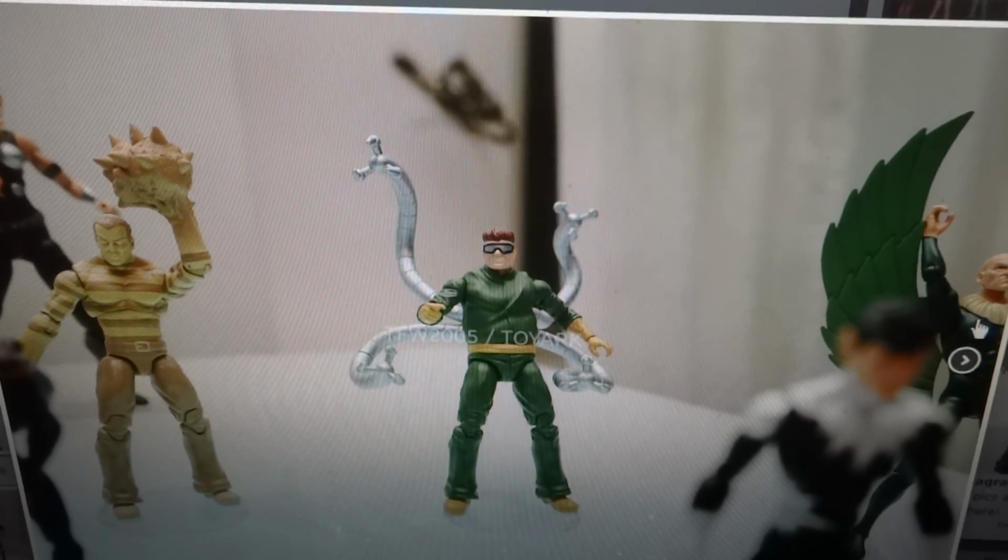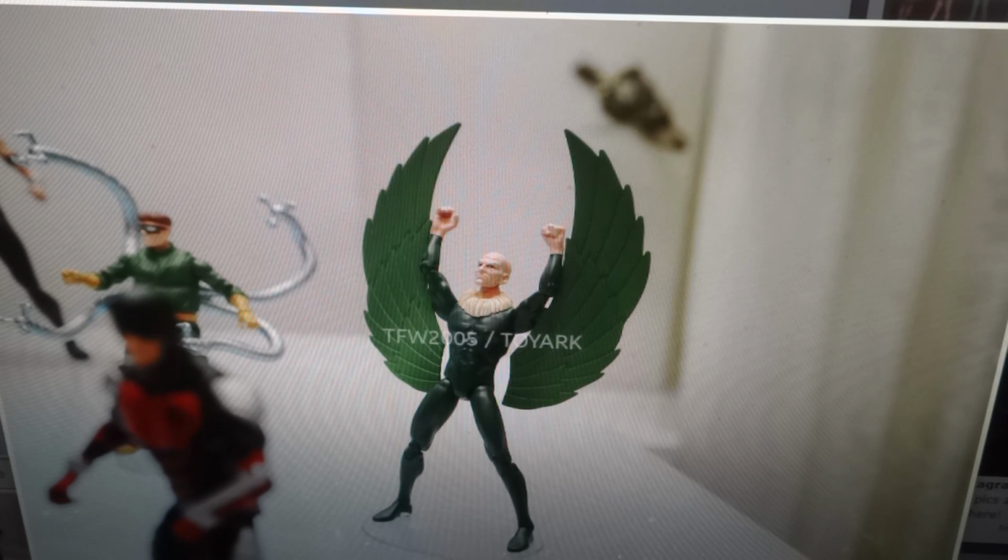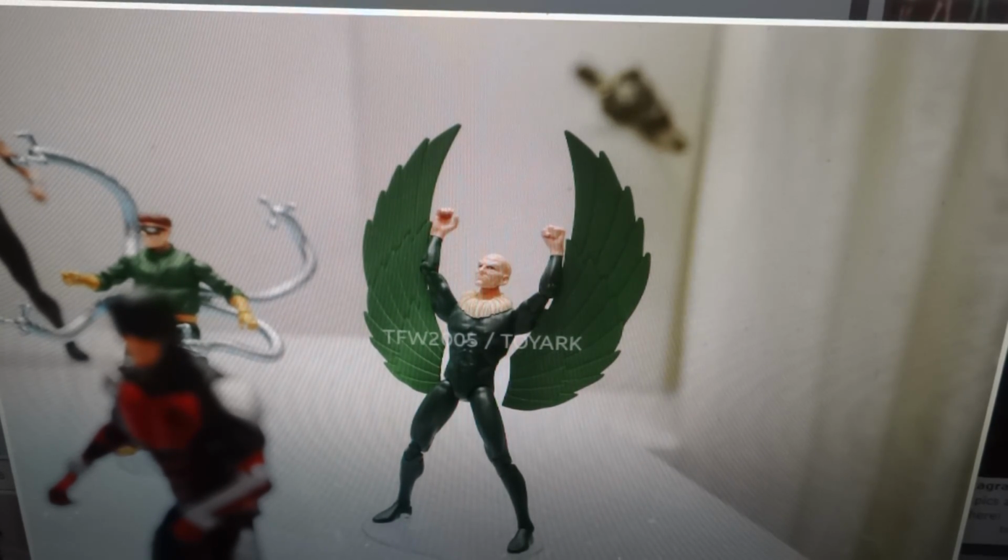Speaking of completing the Sinister Six, they have showed us our final member, Vulture. Now this is something I'm very excited about as well. I did make a custom Vulture. You know, it's rather delicate, and I do really like the way it looks, but I have always wanted them to make an official version, which I'm very happy that they are doing at the moment.